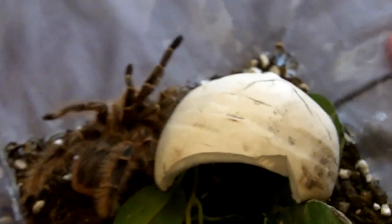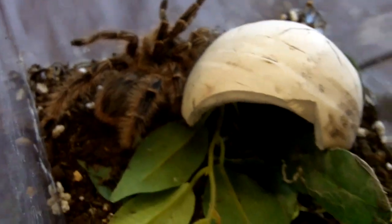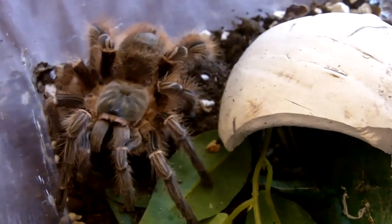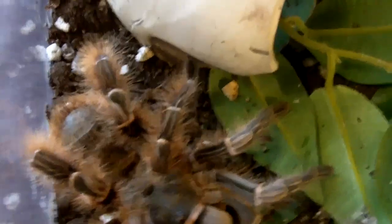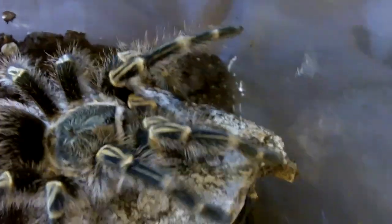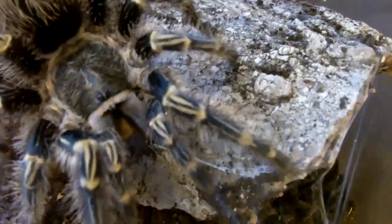Alright, this is my beautiful female, Eupalaestrus campestratus, the pink zebra beauty. Oh yes, definitely very hungry. Doesn't look like she has a bald spot. Kind of weird. Here is Wendy, one of my 3 Grammostola pulchripes, Chaco golden knee. About 3.5 inches.